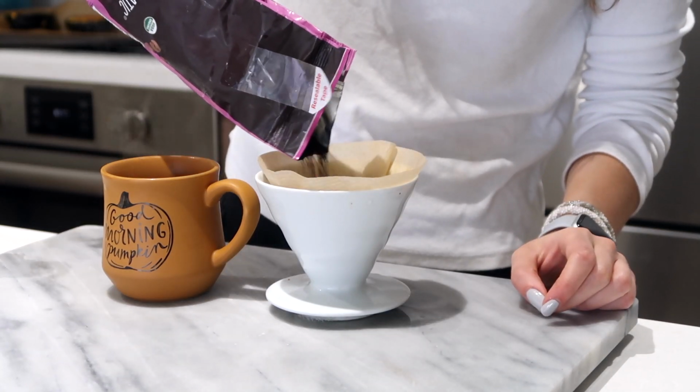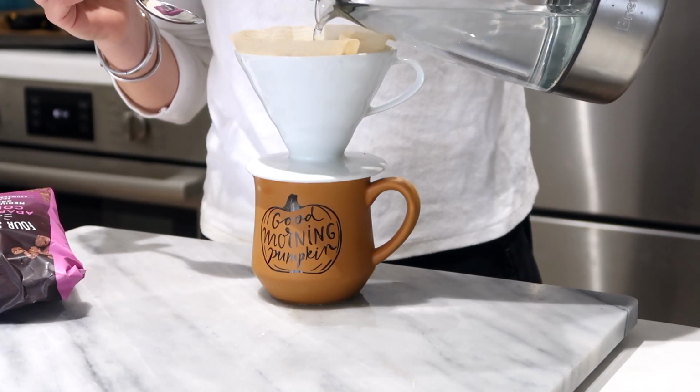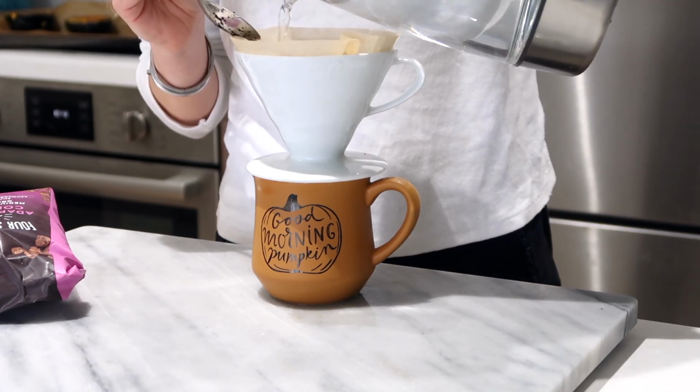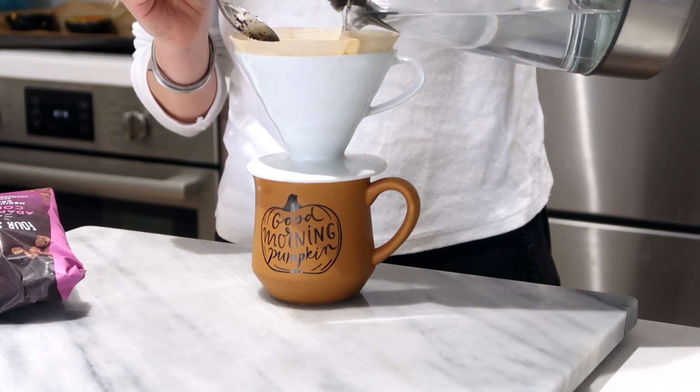I pour some into a little pour over thing. I saturate the beans and then it just goes through. But you can definitely use this ground coffee French press style, or if you have a normal percolator coffee, either way, it's super delicious. I find it gives me energy without being jittery or palpitation-y, and it's like focus. They put some adaptogen in it, and let's just say that the adaptogens do work their magic.